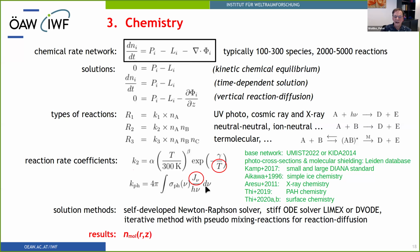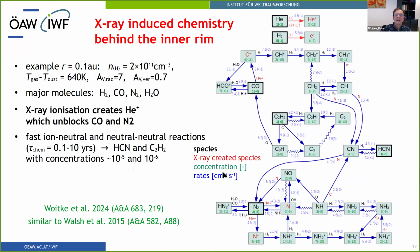And I just want to highlight here that in order to solve the chemistry, we need to know the temperature and the radiation field. Now, the radiation field comes from the radiative transfer I just explained. This is why we are doing the radiative transfer in the first place. But where does the temperature come from? You will see.